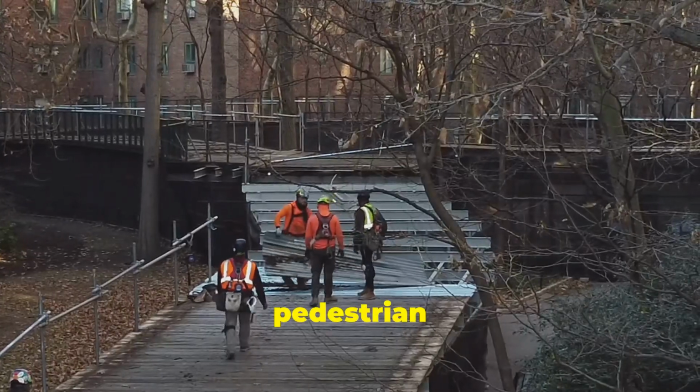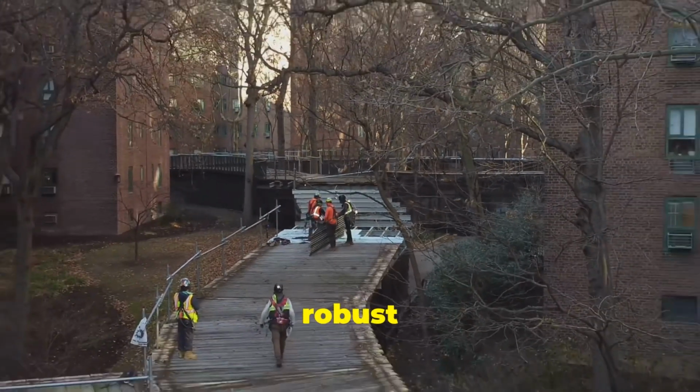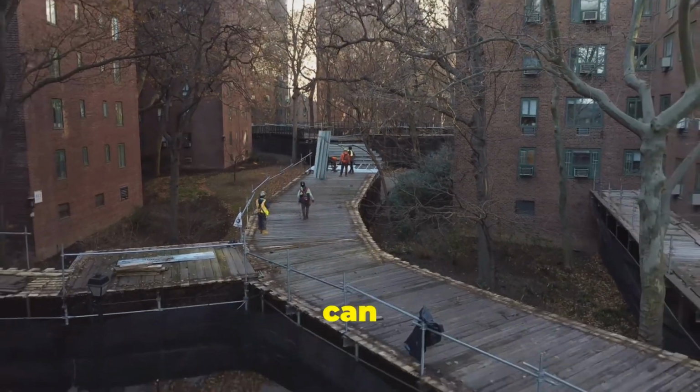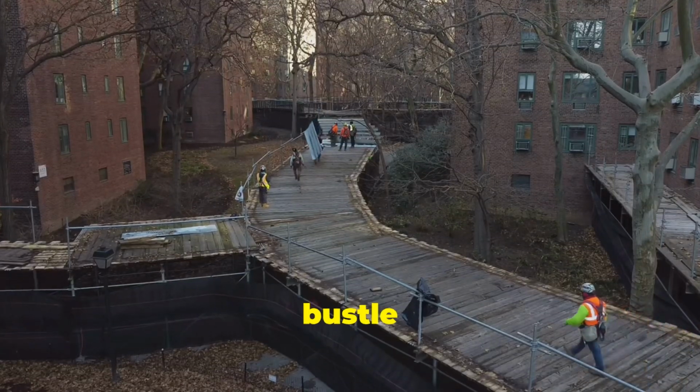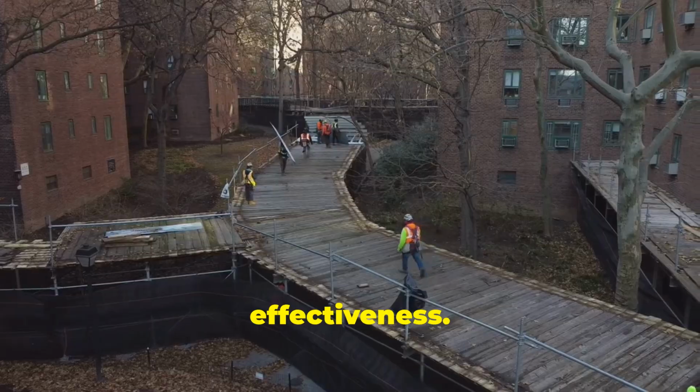Sidewalk sheds are our pedestrian protection, but only if they're built right. These structures must be robust and reliable, ensuring that they can withstand the elements and the hustle and bustle of city life. Proper construction is key to their effectiveness.